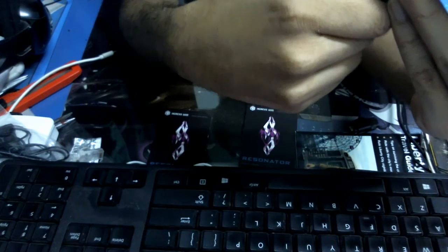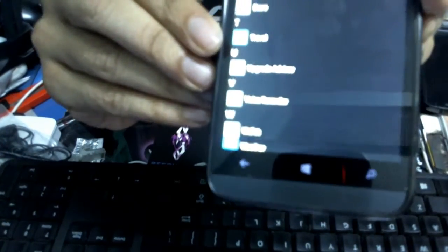If I go down to the main applications, there is an application right here called Upgrade Advisor. This is called Upgrade Advisor. It's available on the Windows Store. And once you install it, you can upgrade your Windows 8.1 phone to a Windows 10 phone.